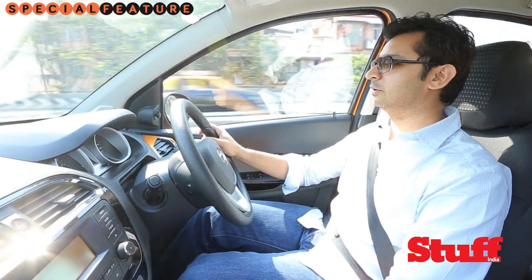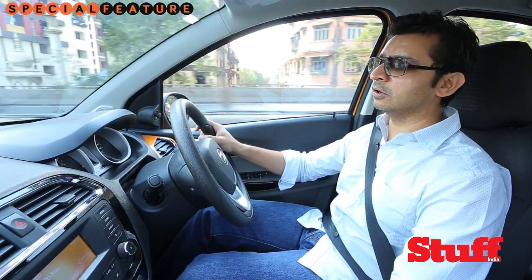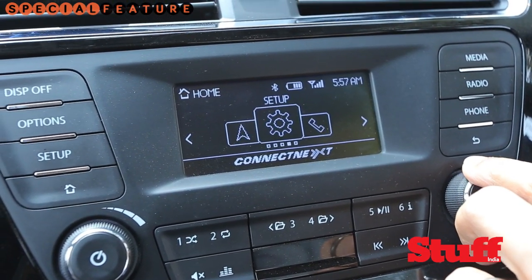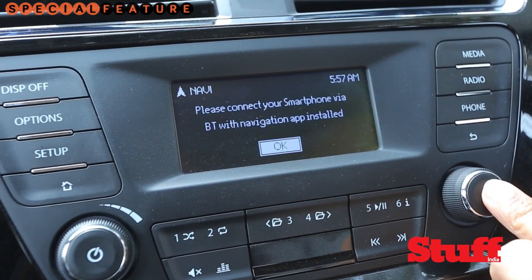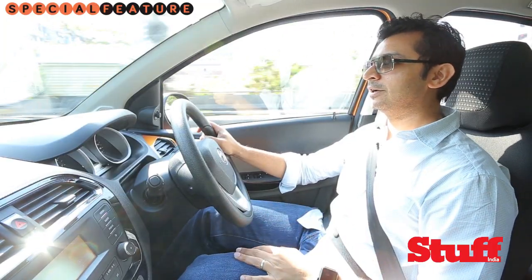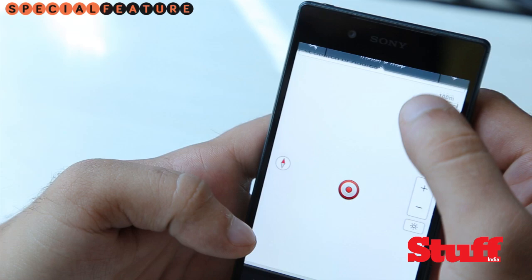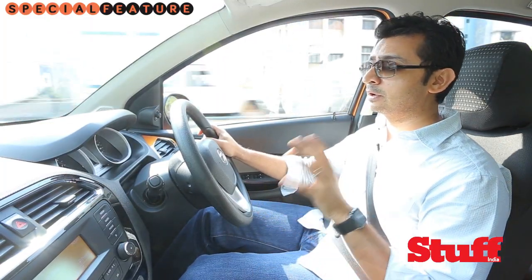In 50 meters, continue onto Dr. Baba Saheb Ambedkar Road. Another great feature of the Connectnext system by Harman is the fact that you can actually have turn-by-turn navigation spoken to you in British accent. Just have to download a free app called Navi Maps on your Android phone and you're good to go. You can get to any part of the city and the car will guide you there.